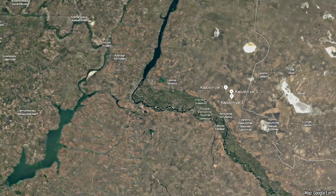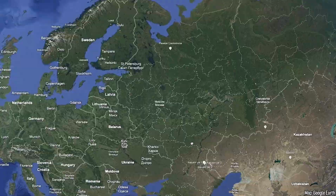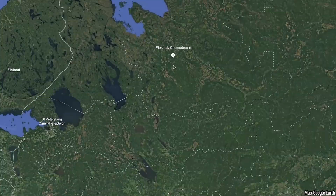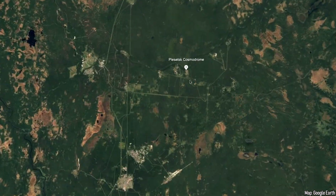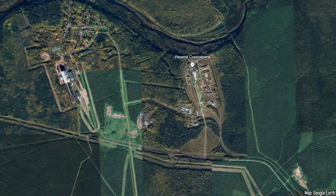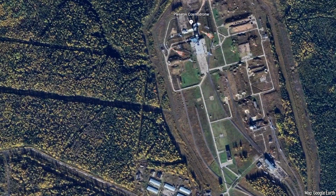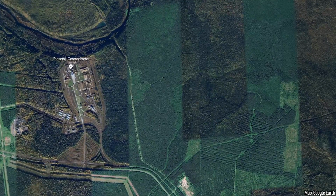Let's just zoom out here and check out another place. Let's go right up to Plesetsk. This is Plesetsk, and this is the most northern launch site that they have in Russia. This is actually only 200 kilometers from the Arctic Circle, so it's really, really close to the Arctic Circle. And this is a very, very modern site, Plesetsk.